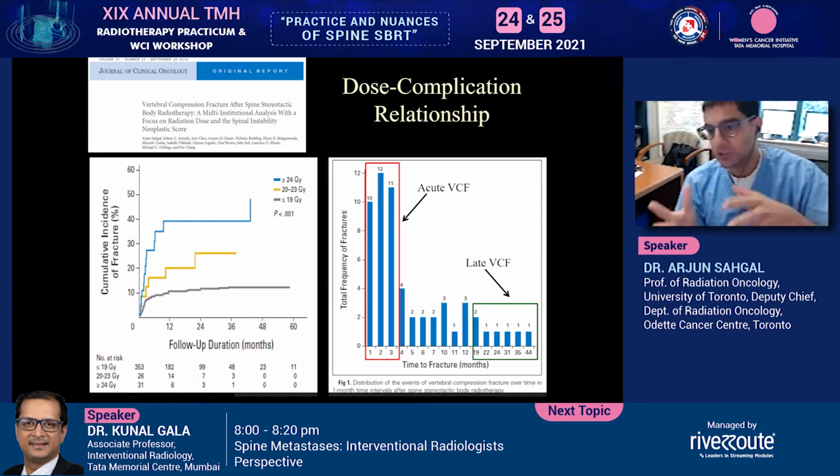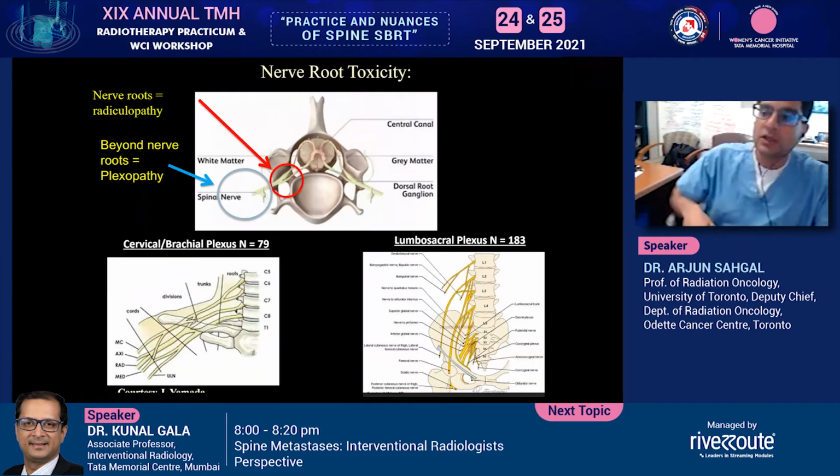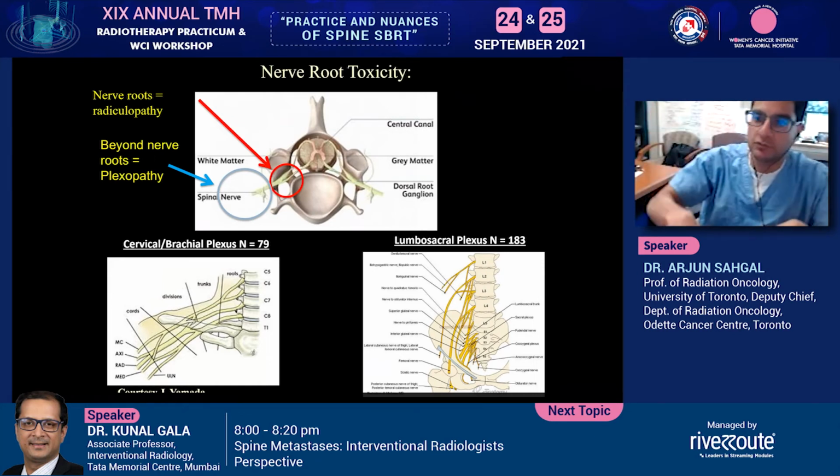Now, fractures can happen acutely, as a result of acute inflammation destabilizing the vertebra, or in the late phase. And these late fractures are really that smoldering necrosis, the bone starts to crumble, and you get fracture. Now, one of the other areas that is really important in terms of re-irradiation is nerve root toxicity. And you do have the brachial plexus and you have the lumbar sacral plexus. Otherwise, we don't really pick up or know about radiculopathy. And the lumbar sacral plexus is interesting because you have long lengths of nerve roots being irradiated.